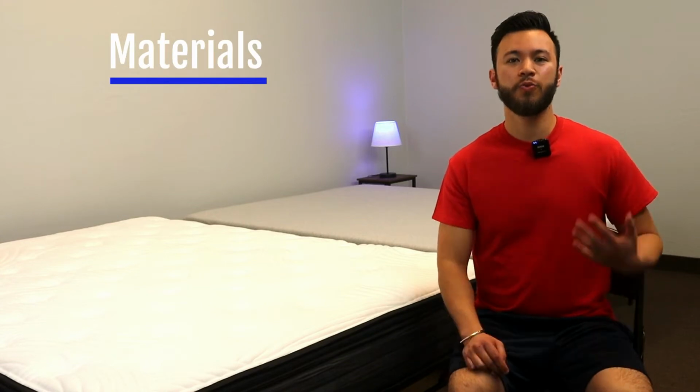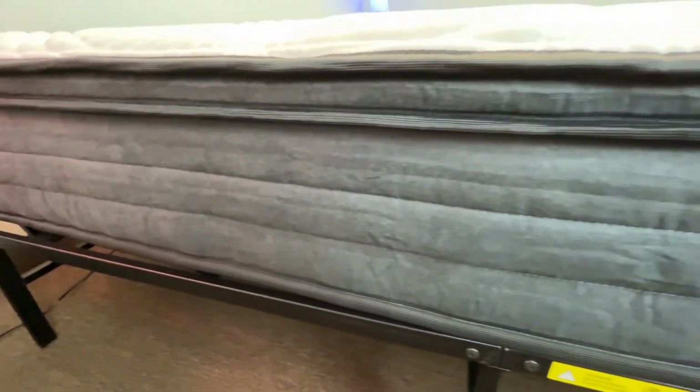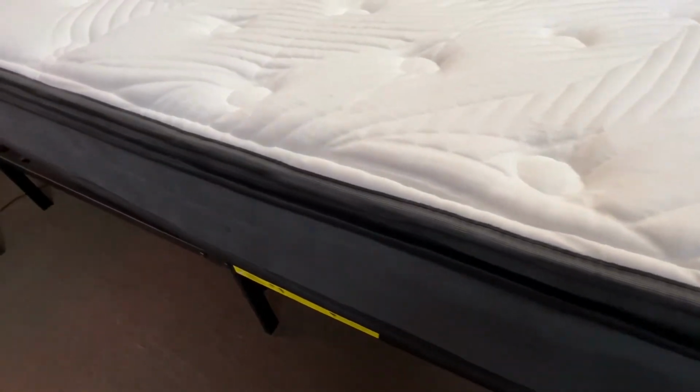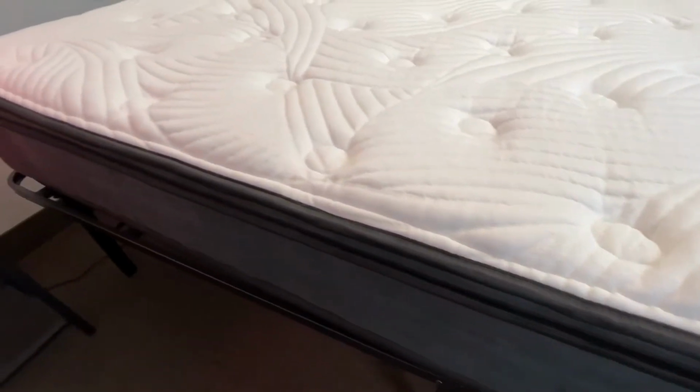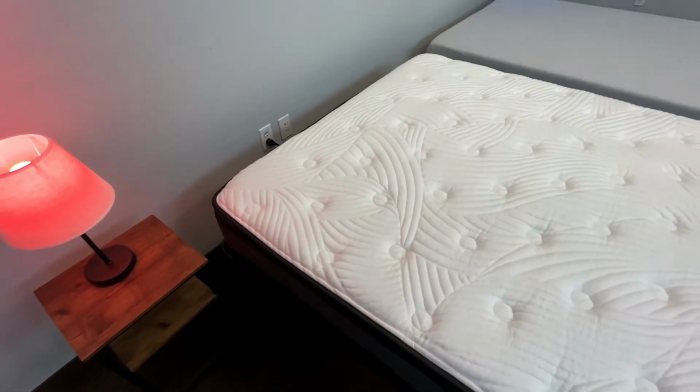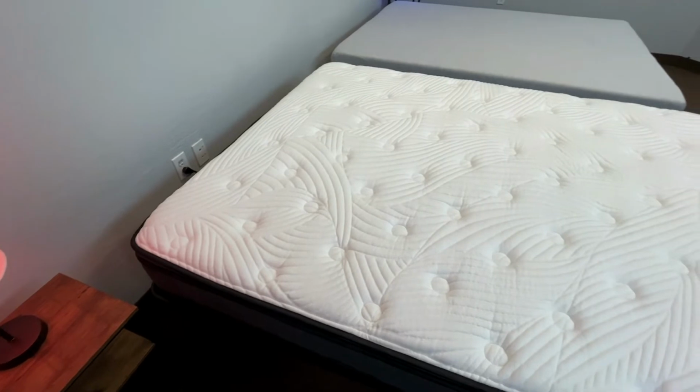So now that we've talked about the shipping and warranty information, let's go over the materials. The SweetNight Twilight mattress is a hybrid mattress with a base of steel coils and 3 layers of foam on top of that. The steel coils in this mattress are individually wrapped to improve both breathability and the motion isolating property. The layer directly above this is made of airflow high density foam, which is basically a more breathable support foam. Above this is a layer of gel memory foam.